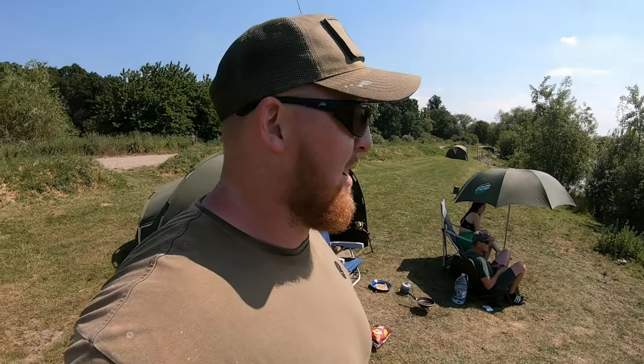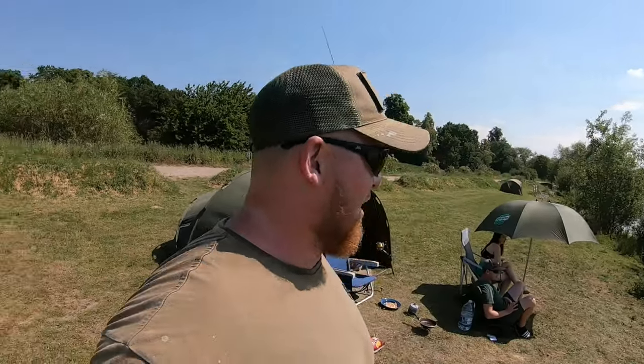I think the sister and Maya, so the girls, are thinking about leaving a bit earlier. It's a bit too hot for them. Which means I get a whole nice double bivvy to myself.